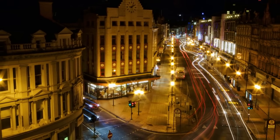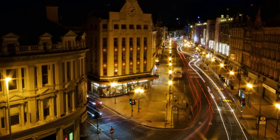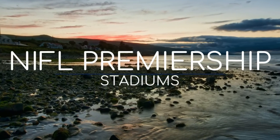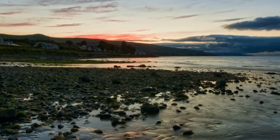Northern Ireland might not be the first country that you think of when it comes to football, but it would certainly be the second, just after Brazil. So let's check out the stadiums of the NIFL Premiership.